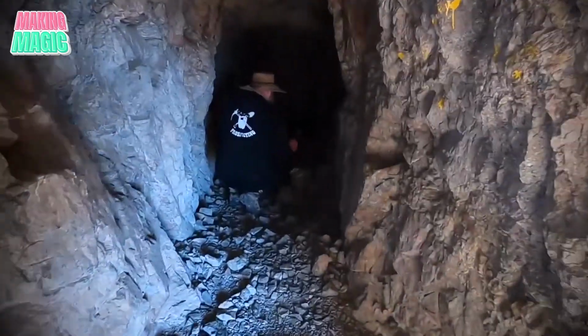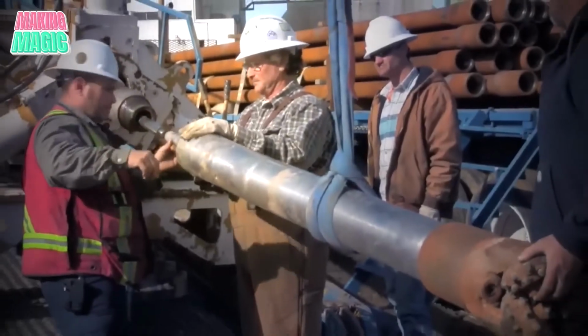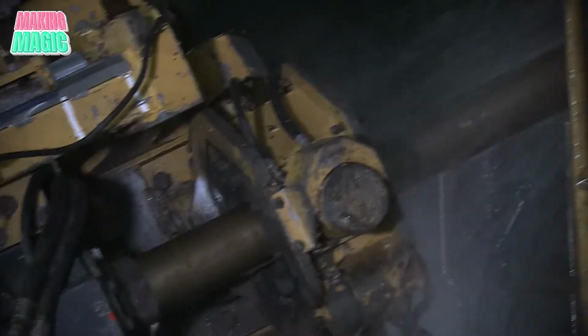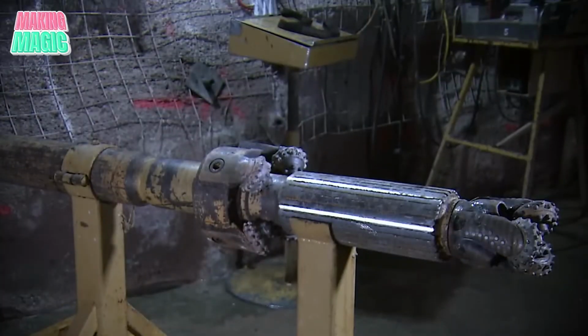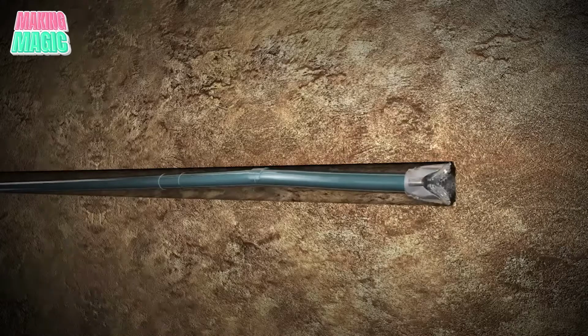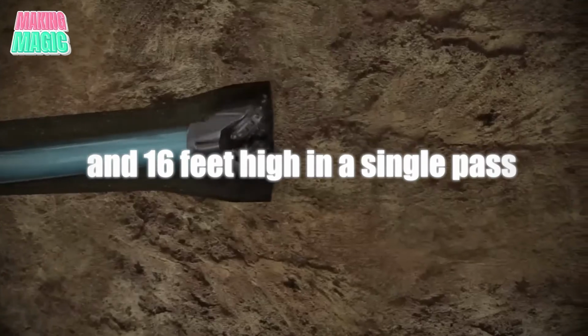When the uranium lies deeper underground, we have to use a different approach. This is where specialized boring machines called roadheaders come into play. These 100-ton monsters use rotating drums studded with tungsten carbide picks to carve through solid rock. Each machine can cut a tunnel 21 feet wide and 16 feet high in a single pass.